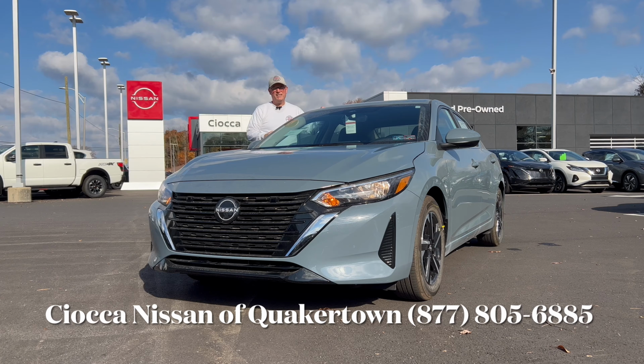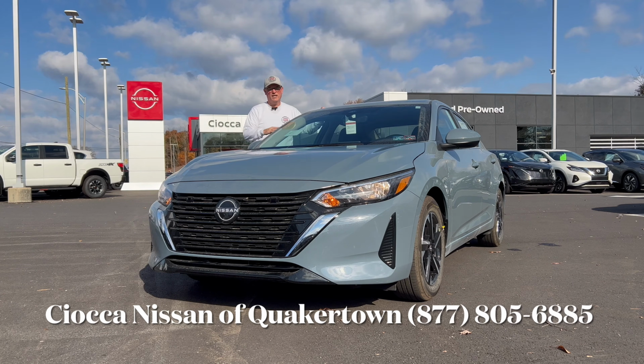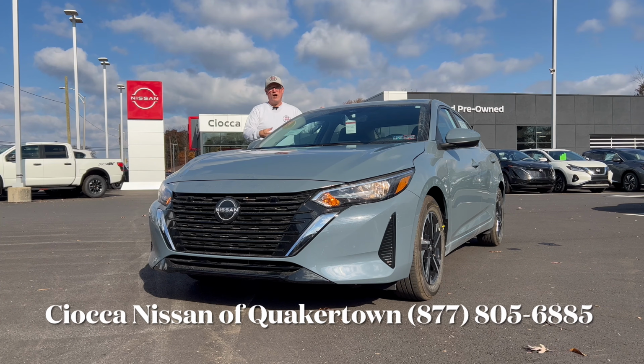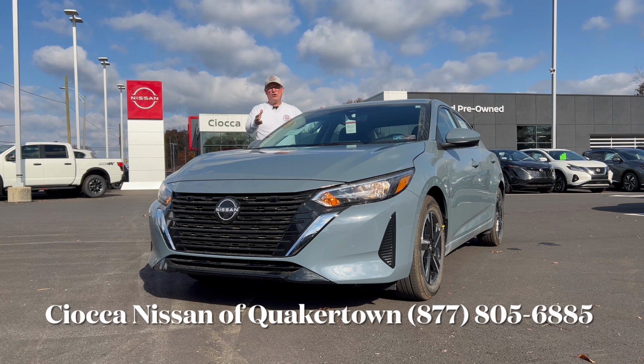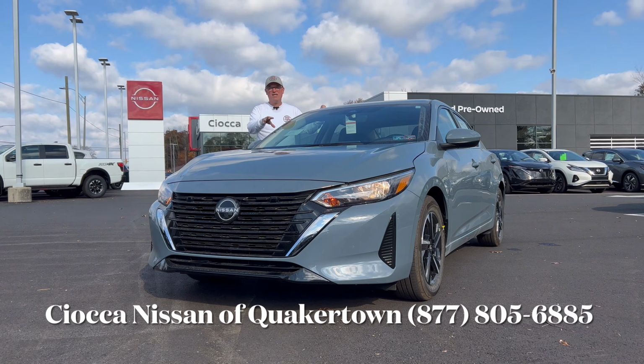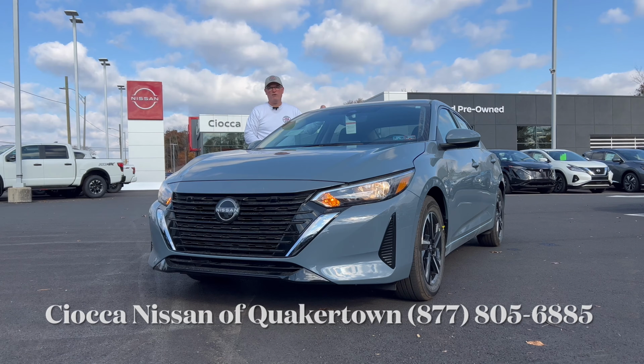I'm back here at Ciocca Nissan in Quakertown, Pennsylvania to check out this brand new 2024 Nissan Sentra. This is the SV trim, and this is a new color for 2024 on the Sentra. It's called Atlantic Gray Metallic, and of course we did have a design refresh on the Sentra for 2024. So we're going to take a look at this, see what Nissan is bringing in this Sentra, which is their compact sedan for the 2024 model year.